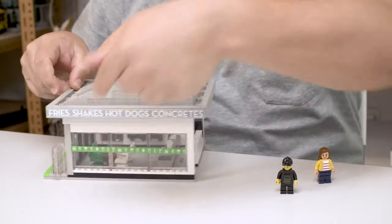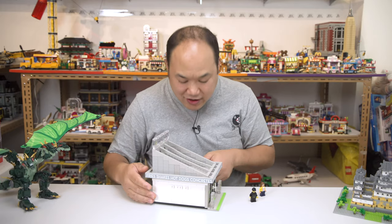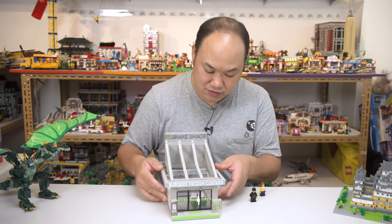Stickers, stickers, stickers. Lots and lots of stickers. You gotta admit, man, this is one of the most unique looking things I've ever seen.